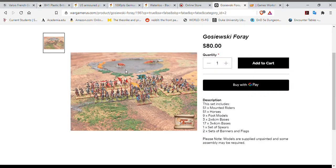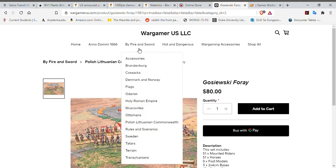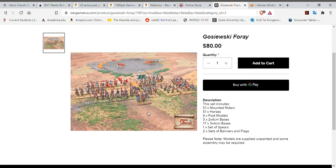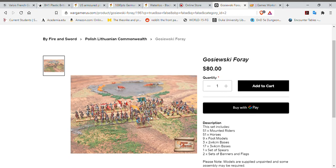And then over here, this is the U.S. distributor for a game that I really want to try, By Fire and Sword. That's for representing late 17th century Polish-Lithuanian Commonwealth wars, and their rules are free. And this is, I think, one of what they call a task force for one of their command levels. You go on their website and it tells you the different formation sizes. And this is basically a playable army.